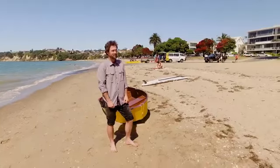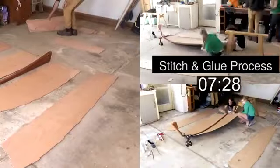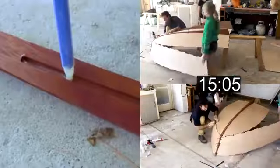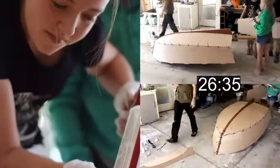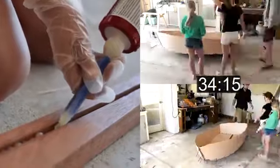They're computer cut with a computer-controlled router. Everything fits together precisely. There's no need to fine-tune anything or get your chisel out. It all just slots together. So that really saves a lot of time. The whole idea of these boats is that they're more of an experience than anything.